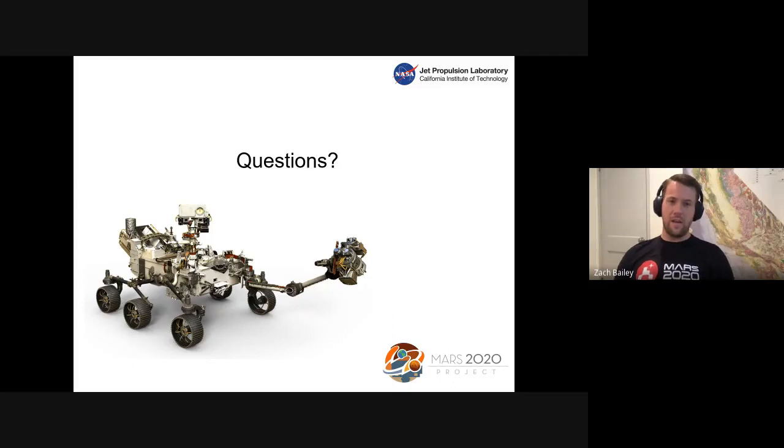There are other similar restrictions for instruments. For instance, SHERLOC has to have certain mechanisms stowed before we do anything that causes vibration. So we have software interlocks that make sure that SHERLOC is in that safe state before we actuate the drill or move the robotic arm around.